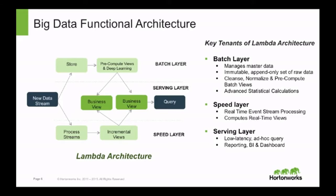The 3 tenets of Lambda architecture are the batch layer, where all data is stored in a cost-effective and immutable data store. The raw data is cleansed and summarized prior to being published for business analytics using the serving layer. The serving layer provides low latency ad hoc query to support business analytics, reporting, and dashboards. Complementing the batch and serving layer is the speed layer that enables real-time processing on events that require immediate action.